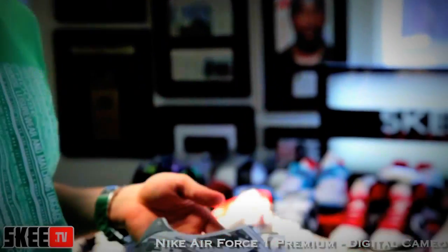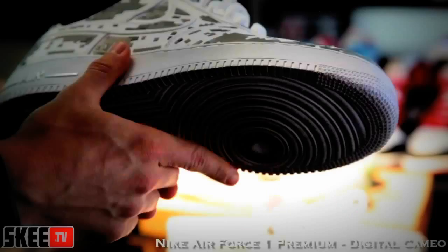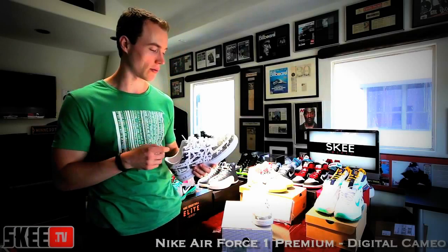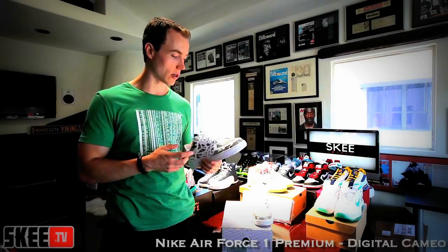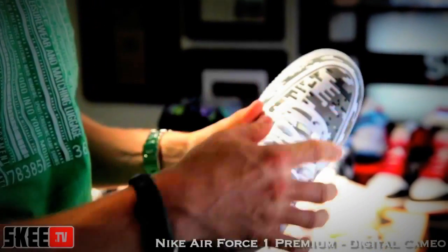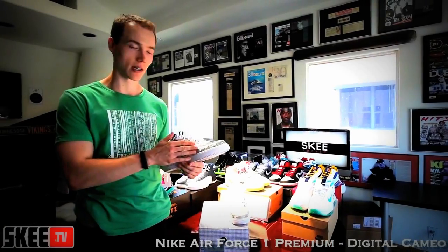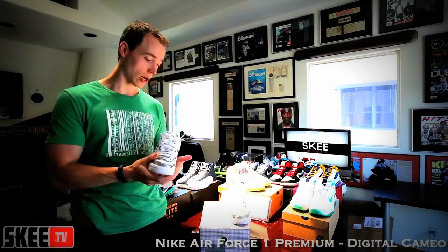Right here we have the Air Force One Premium Low Top Digital Camo Quick Strikes that just released. And this is a great Air Force One colorway. If you know Air Force Ones, you know they crease up very quick. So a lot of times you can only wear them once. I've actually worn these already and it doesn't even look worn other than the bottom, but there's no creasing. Again, they're the premium version, so higher quality, and the reflection on the digital camo is amazing. So a great overall shoe.